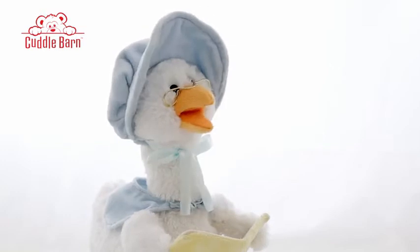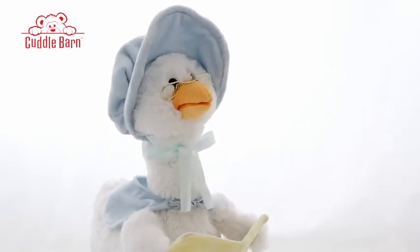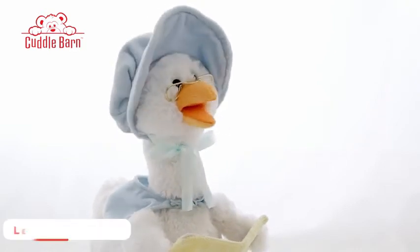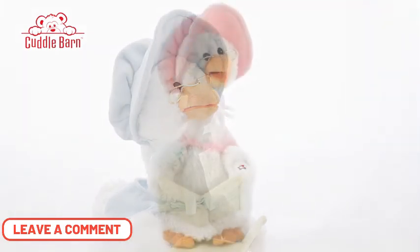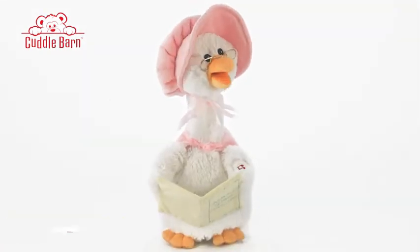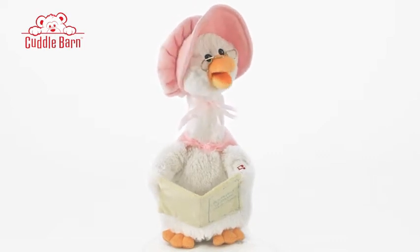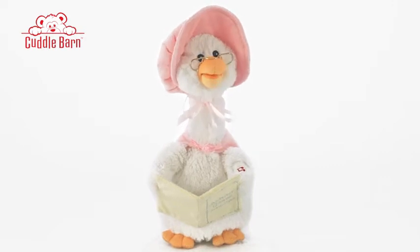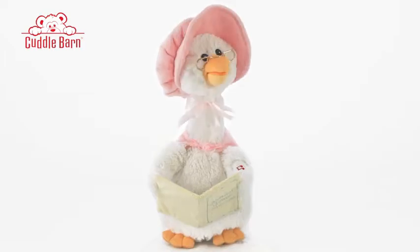Now, how about Hickory Dickory Dock? Hickory Dickory Dock, the mouse ran up the clock. The clock struck one, the mouse ran down, Hickory Dickory Dock. Let's try Little Miss Muffet. Little Miss Muffet sat on a tuffet, eating her curds and whey. Along came a spider who sat down beside her and frightened Miss Muffet away.